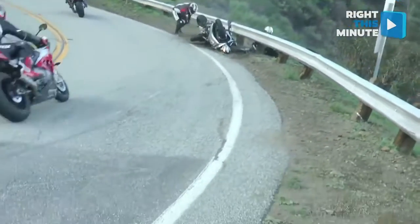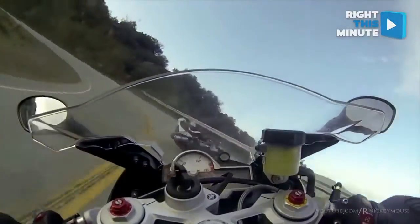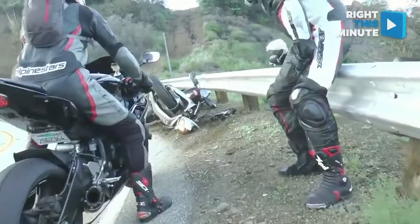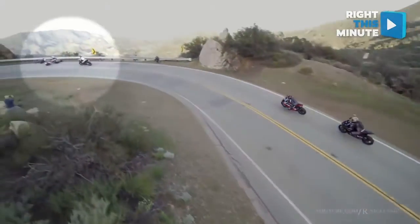He didn't slow down enough to take it. What happened? It's hard to tell. We can watch it from a lot of different angles. Two guys go down. Oh, and he's on the other side of the guardrail. Yeah. So he went right through it. Here it is from the drone shot.